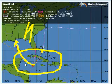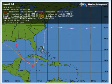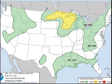We've had a lot of good rain across this area from it, and some of those places need the rain, and some of those places don't need the rain. But regardless, it's doing what it's doing.